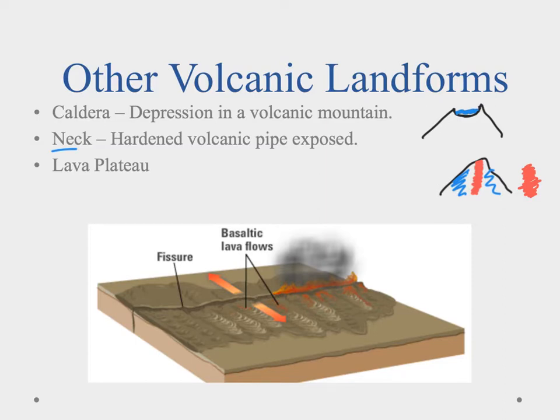And then finally we have these lava plateaus. These lava plateaus will come where you have a fissure, and it's just this flow that's coming out. And it's just these broad areas of large volcanic activity. And you can see that up in the Cascades. Up in Canada, there's a few, and even if you go to Idaho, you'll see these large areas where you just have this massive lava plateau hanging out.